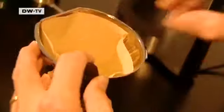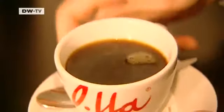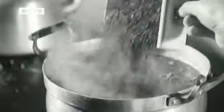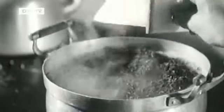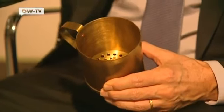Thomas Bentz, a grandson of the company founder, knows what inspired his grandmother to come up with her first filter. Coffee was already a very popular drink back then in Saxony, but the traditional way of making it was to put coffee in a pot of water and then boil it up. This meant that coffee grounds wound up in the cup. My grandmother didn't like that, and one day she had the idea of using her son's blotting paper as a filter to separate the grounds.